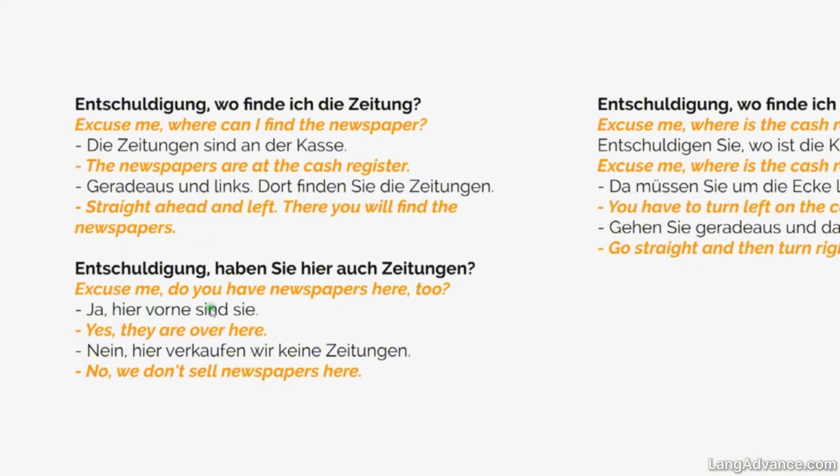Ja, hier vorne sind sie. Yes, they are over here. Hier vorne means like you would show something in front of you, or like going ahead, not in the back, left, right. Say just hier vorne is over there or over here. Nein, hier verkaufen wir keine Zeitungen. No, we don't sell newspapers here.